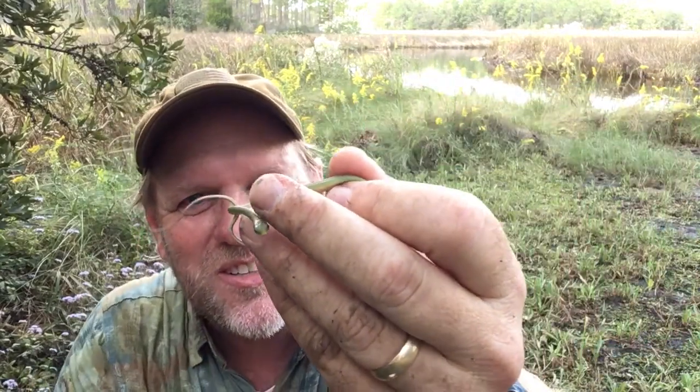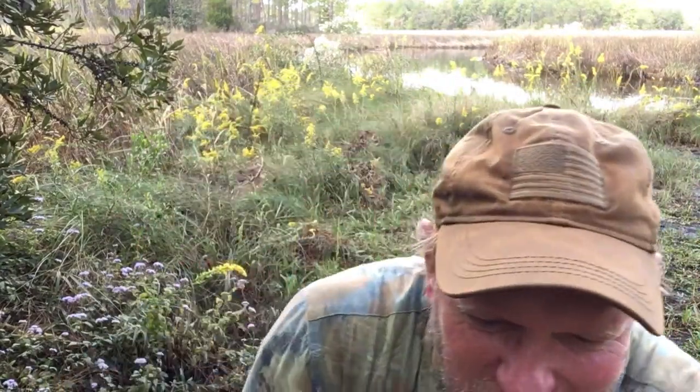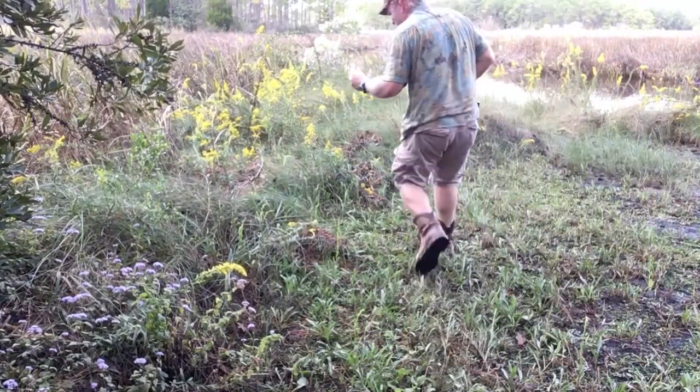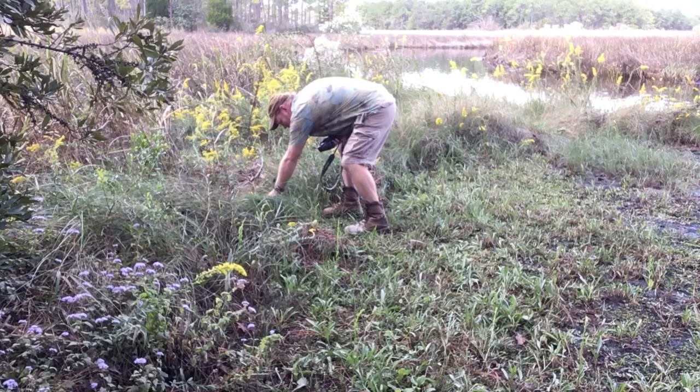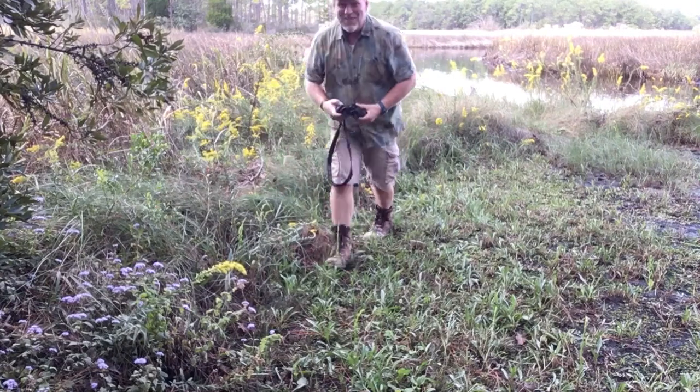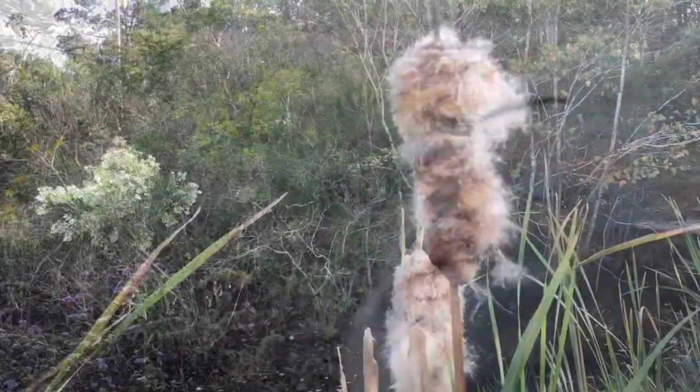Okay, I'm going to let you go. You're all stressed. He's breathing really crazy. All right, I'm going to let you go. Nice. Right back where you were, buddy. There you go. Go hunt. Very cool. Yellow-bellied racer.